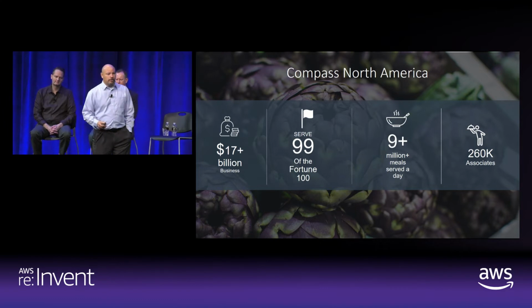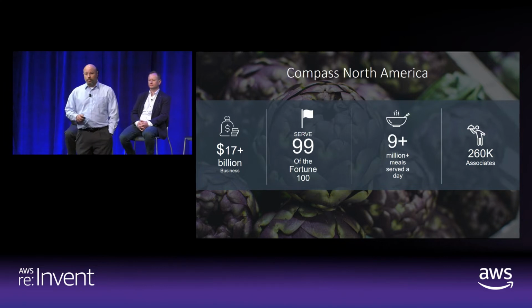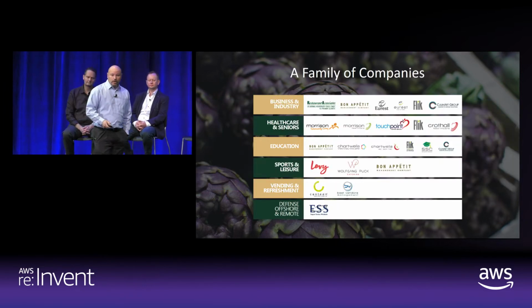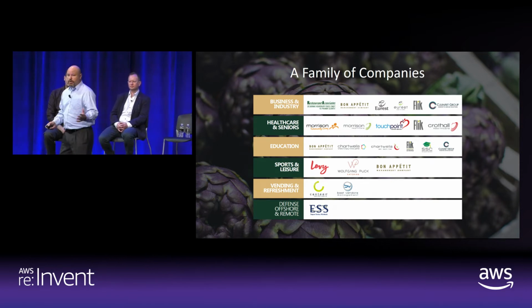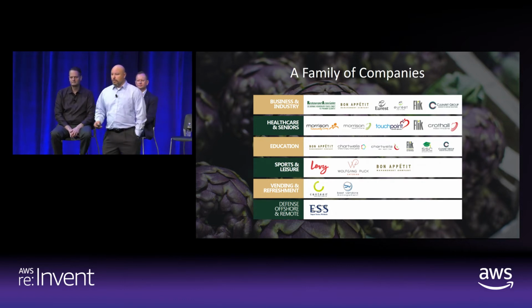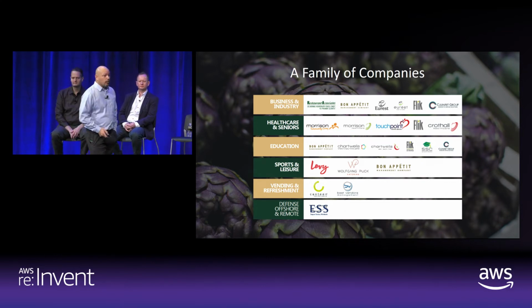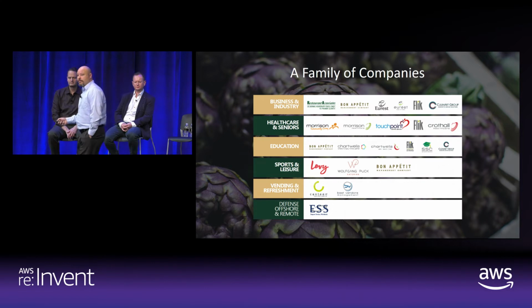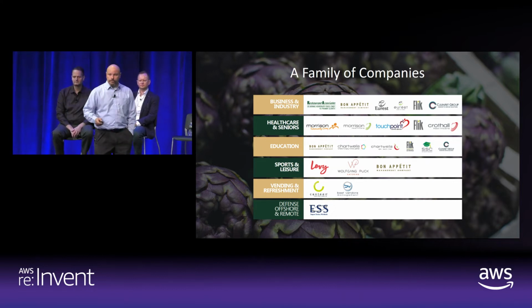And we have just over 260,000 employees in North America that we perform weekly, bi-weekly, monthly payrolls for, all running through SAP. We operate as a family of companies. You've probably never heard the name Compass, but if you've been in a hospital, a college or university, or a sporting event, or visited some of the business and industry folks that we service, like Amazon, for example, AWS, where we do the food service at their headquarters, you've most likely eaten our food.